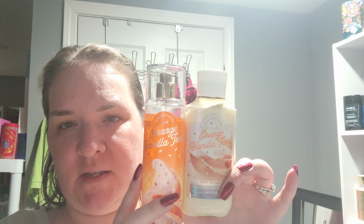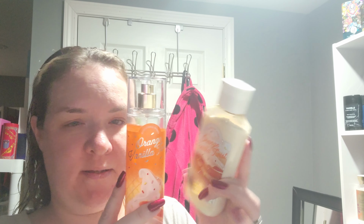It's a really good one, so if you like the orange citrus, or something like that, and you want to try one of these, but you're kind of scared, I would say definitely go in and buy this. I think it would be a good blind buy if you like orange and citrus and vanilla mixed in. It's beautiful, guys. I'm telling you, it smells just like that orange dreamsicle. It's so pretty, guys. I love it a lot.